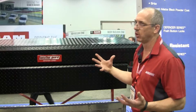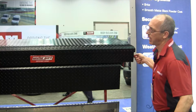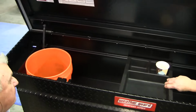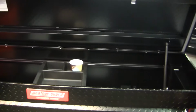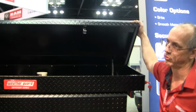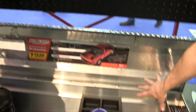So these are really good toolboxes at a slightly lower price point than the higher-end WeatherGuard toolboxes. Still a lot of nice security features on these toolboxes. Difficult to break into, a lot of nice storage, small parts tray here. Principally, one of the nicer features of these toolboxes, again, is the weather stripping. They keep the tools very, very dry. They do not allow water or dust or snow to penetrate inside the toolbox. We've got about 24 different SKUs here, from the black to a bright finish.